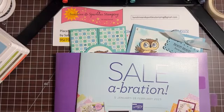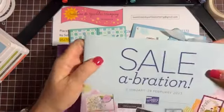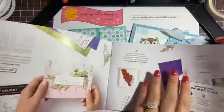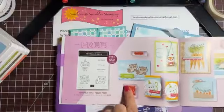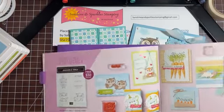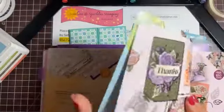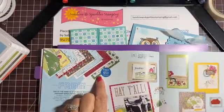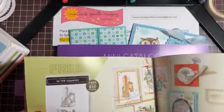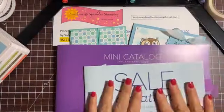So as you guys know, the Sale-a-bration catalog is in full swing. We also have the mini catalog that's been started. Tonight we're going to work out of the Sale-a-bration catalog. So what this basically is, you can earn free things if you place an order of $50 or $100. Tonight we're going to be using the Adorable Owl set, and this is free, the stamp set with a $50 purchase. There's some other really cute things you can get with a $50 purchase, and I'll just flip through. This is what we used last week. This farm set I'm anxious to use. Some sentiments, some pretty papers, and then there's some $100 items too. Some stamp sets, and then this beautiful Dandy Designs paper. So lots of fun things you can earn for free.